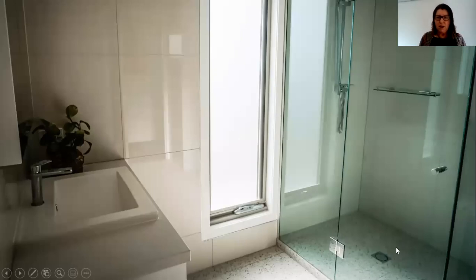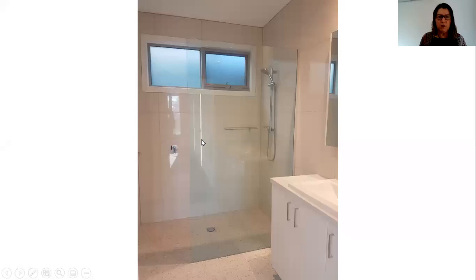This is one of the family bathrooms. Not a step-free access into the bathroom at that point, but the ensuite bathroom is a step-free access. This is downstairs, so the main bedroom for my clients would be downstairs with their access into their ensuite, whereas their children or grandchildren could live upstairs.